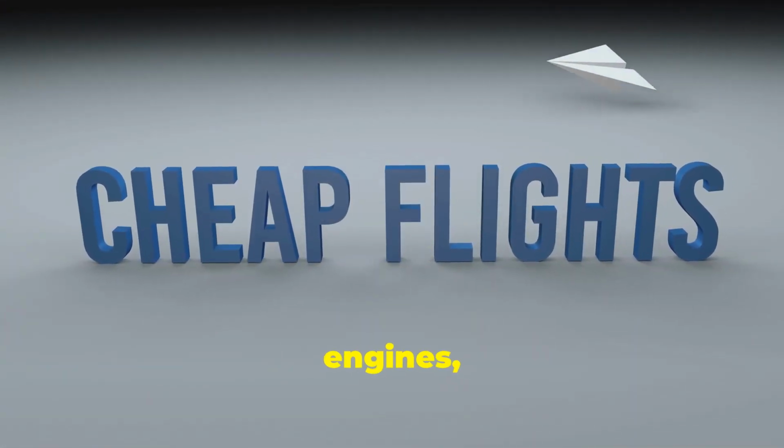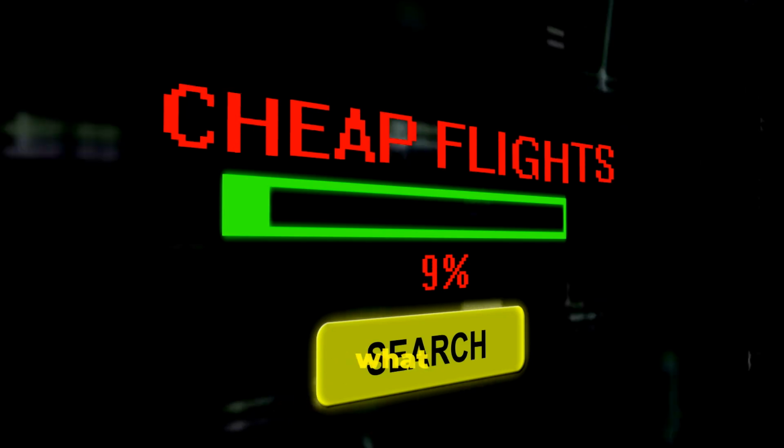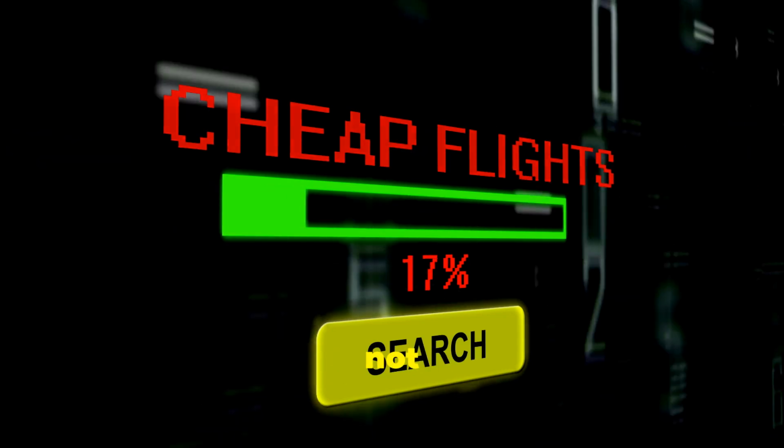Don't forget about budget airlines. They often don't show up on major search engines, so check their websites directly. But be mindful of extra fees. Sometimes what looks like a great deal can add up quickly if you're not careful.